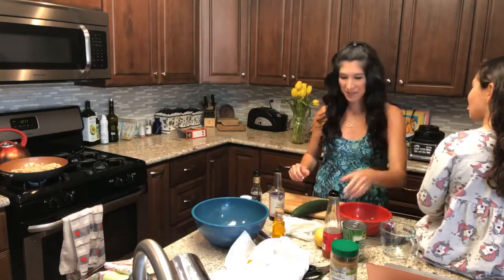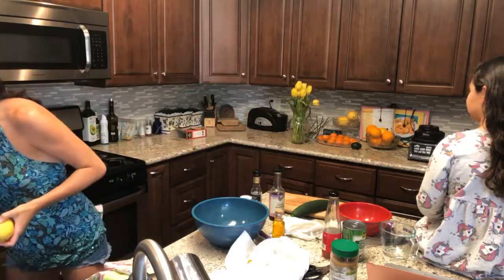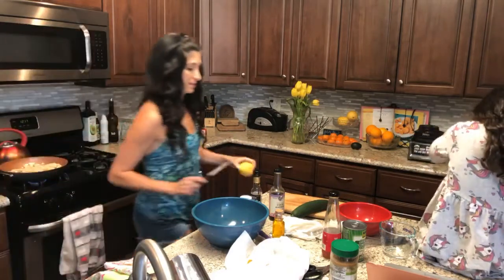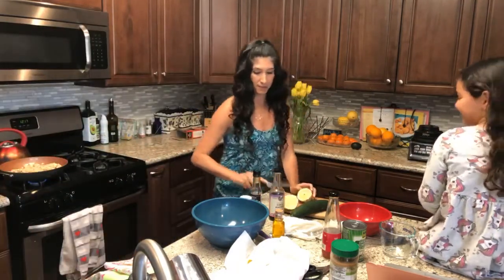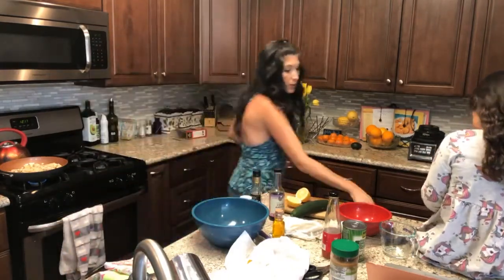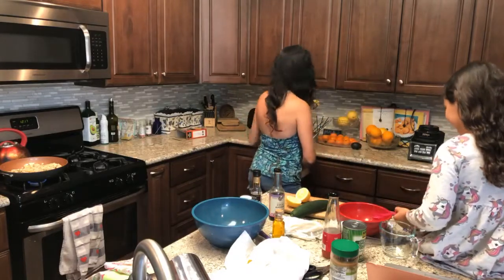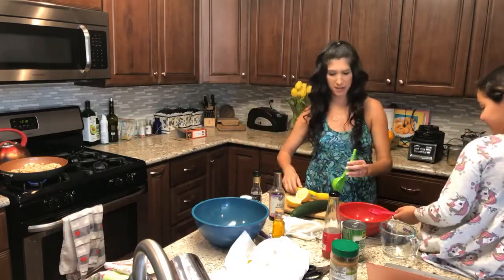Is it good? Lemons from our tree, exciting. Okay, so can you hold this thing? That is not my face. Soba noodles? Yeah, not my face.